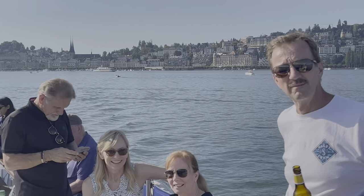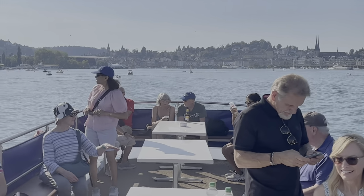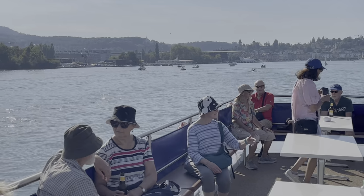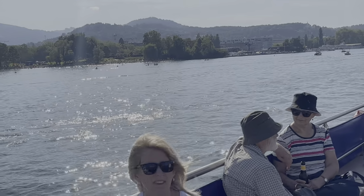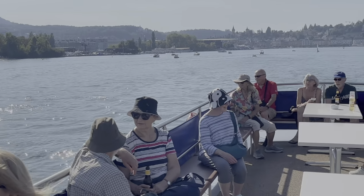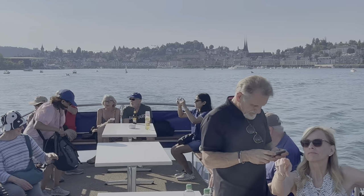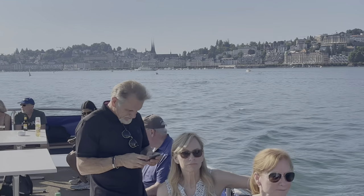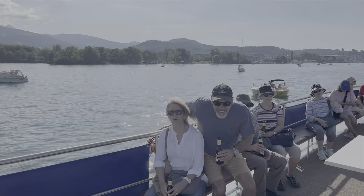This is the way to do it, huh? Yeah. Go through a tour. Everything's taken care of. All you gotta do is show up and enjoy. Here's cold. Inside tours has been pretty good for this one. We'll probably use them again. We're coming to the sailboat harbor of Lucerne on the whole lake.